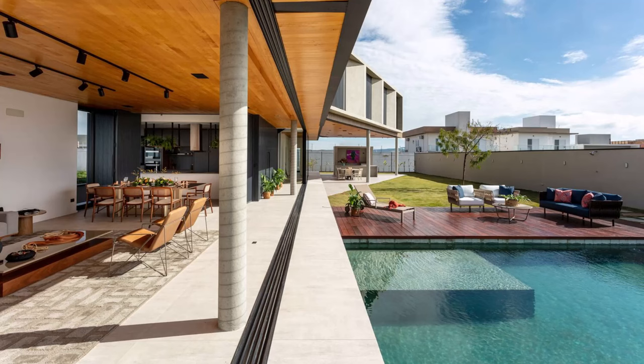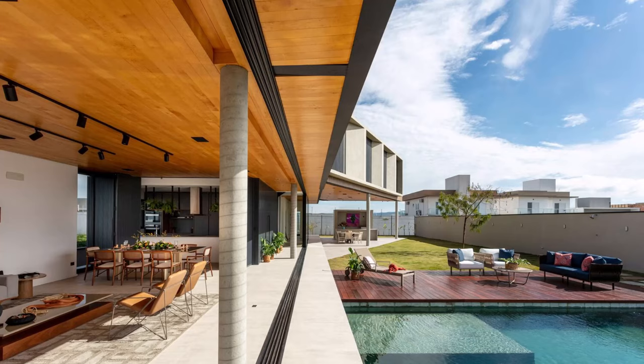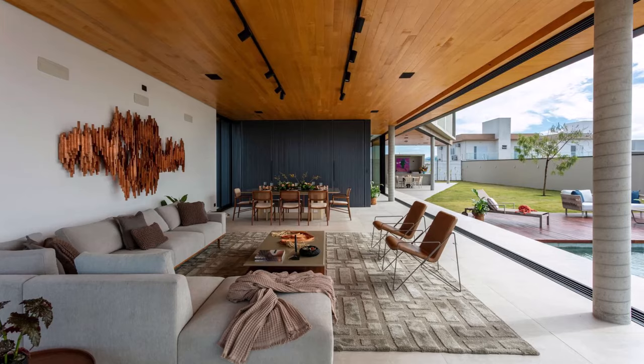The layout prioritizes functionality and interaction. The ground floor features integrated living and dining areas with large glass openings, facilitating interaction with the external environment. The kitchen, pantry, and toilet are strategically placed for convenience and continuity.